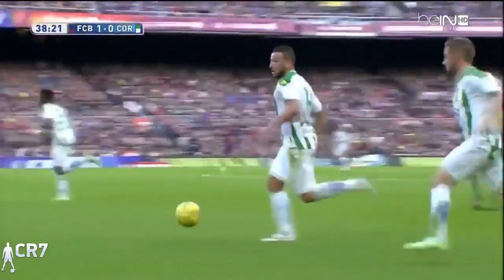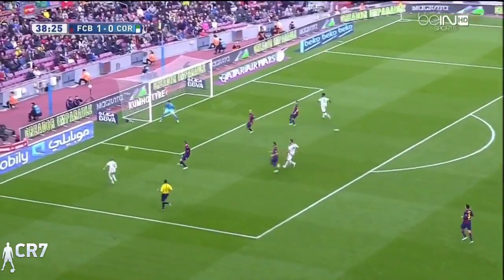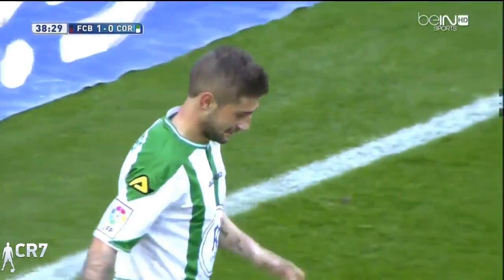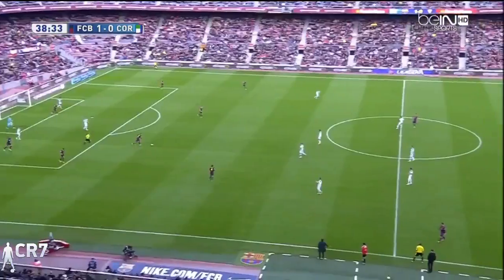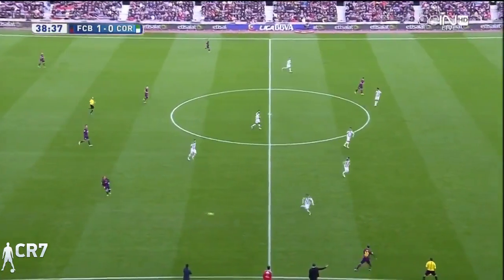Gilas has Ekeng in support, and an overlapping run from Cartabia. He's found the young Argentine. Back post cross goes to the near post as he got it wrong, and Claudio Bravo, his heart skips a beat for perhaps the first time since his only save of the match. Yep. Fede gets in nicely, and that's good judgment by Claudio Bravo.